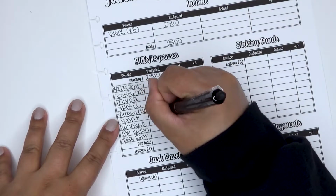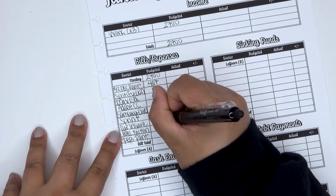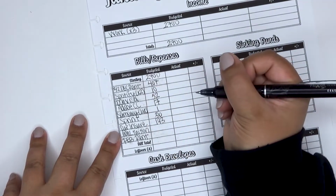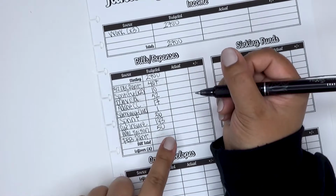Sprint is always $36 for me. Car insurance is $193. UMass Lowell tuition is $50.